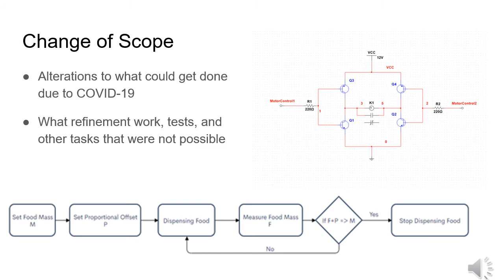For example, the motors on the garage door were controlled with an H-bridge circuit. This allowed the motors to go both up, down, and to be stationary. However, we weren't able to rigorously test the circuit and see what changes needed to be made.